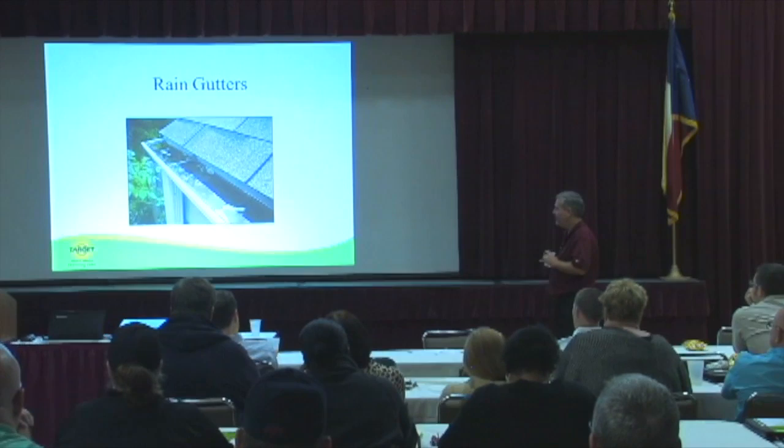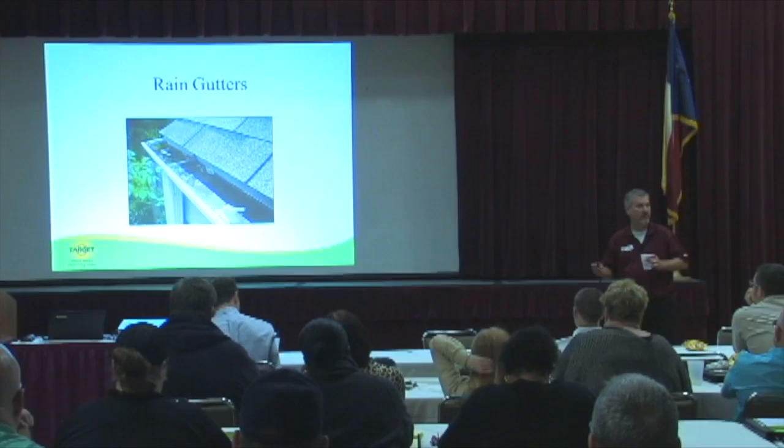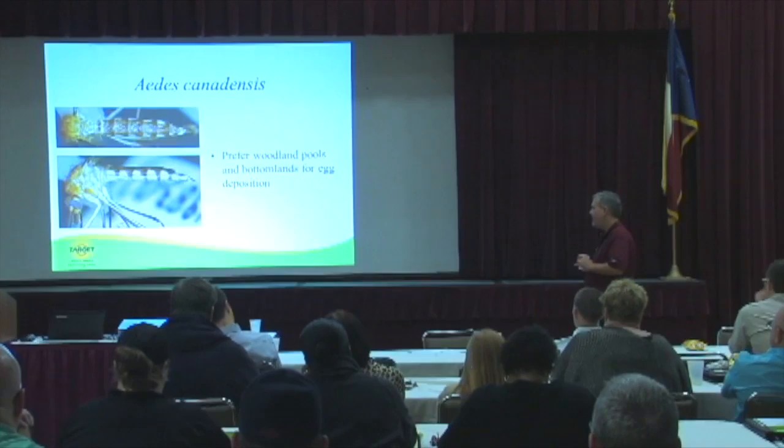That was part of our routine inspection. We did a home inspection, and we ended up with albopictus. We couldn't find a container, so we'd get a ladder and check all the others. And you will find them in tree holes as well. Aedes canadensis, I'm sure you probably find it here. You're not going to see it very often.